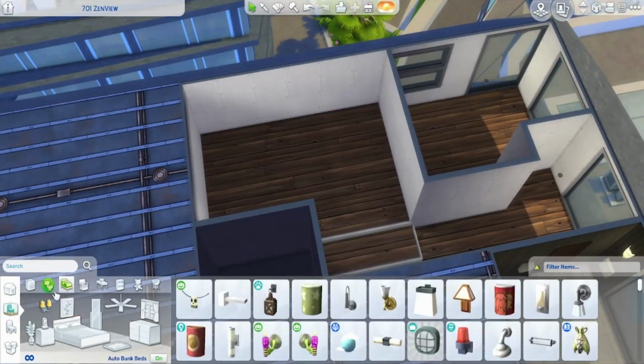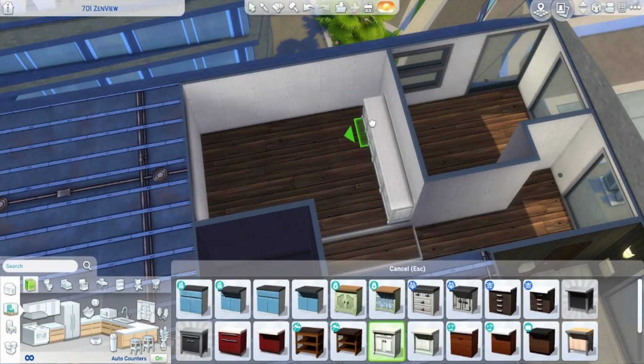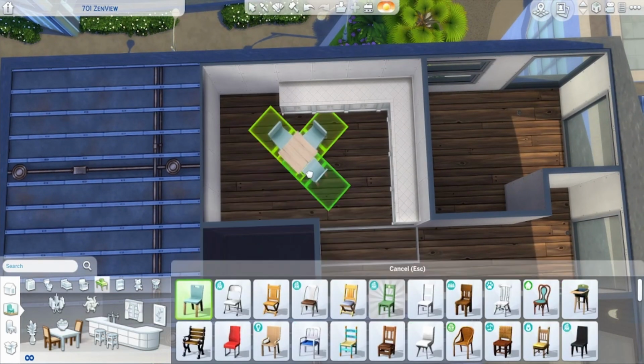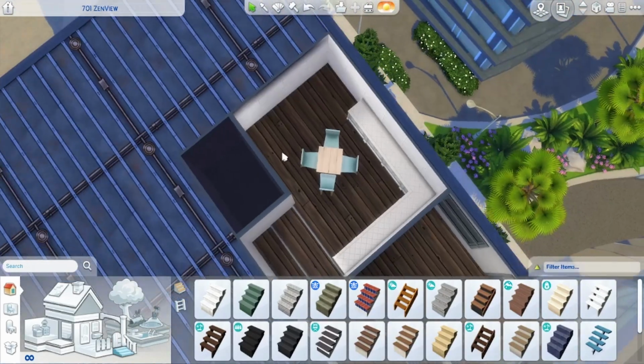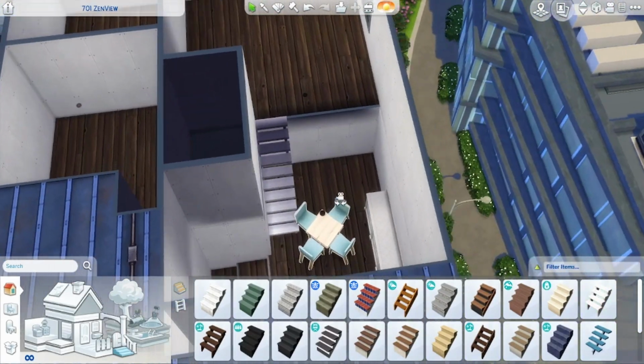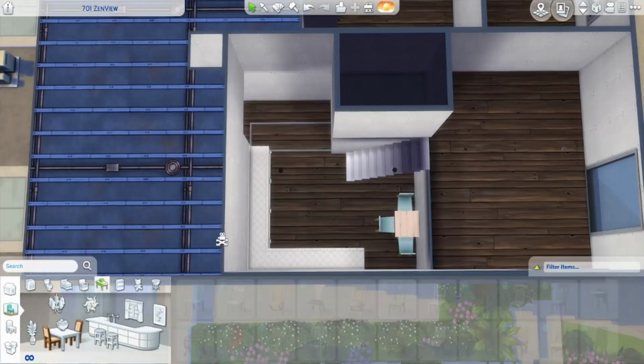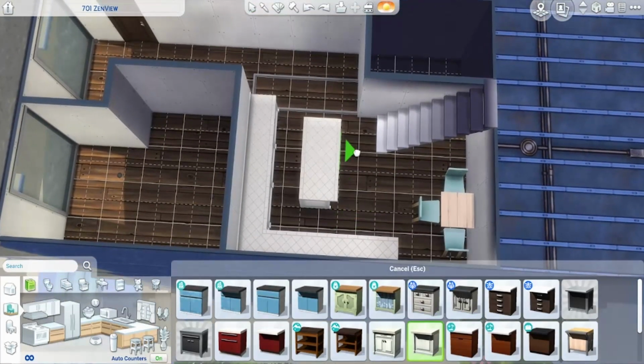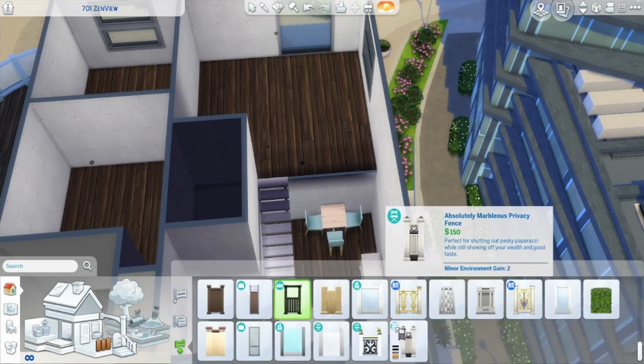And originally when I was building this, I was going for industrial. It's noticeable right now when I'm putting down the basic furniture, laying out the stuff, but I changed it to very modern, contemporary stuff in like 30 seconds, very quickly. I was like, no, I don't want to do industrial again, because the last one I did was industrial.